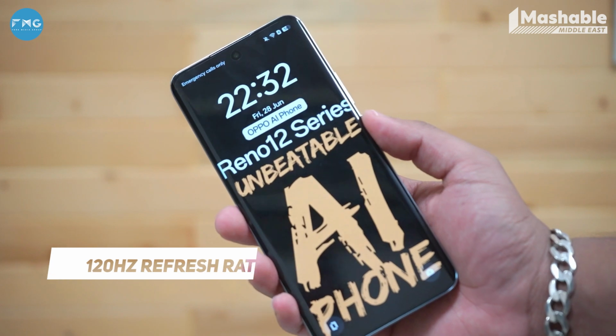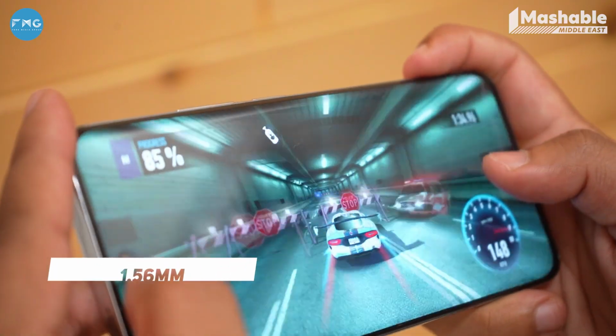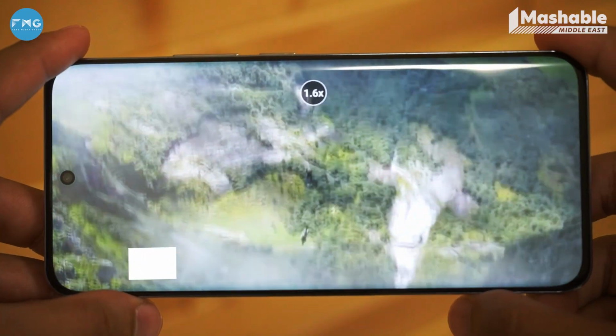The display is a 6.7-inch AMOLED panel and it comes with a buttery smooth 120Hz refresh rate. So all you gamers out there, you're gonna have a blast playing on this phone. The bezels too are incredibly thin at just 1.56mm. I mean, they're barely even there, which honestly makes for a great viewing experience. And here's the best part.